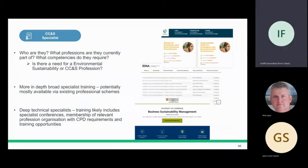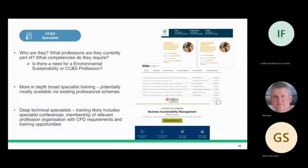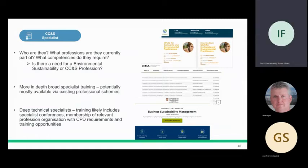Or, as is being talked about across government, is there a need for a new profession? And I think this is one of the things that my new grade 7 will be looking at, the feasibility and the scope, because it is a cross-government initiative. Is there a need for an environmental sustainability or a CCS profession with its own competencies, with its own makeup and focus? It isn't an easy task if you think how much is embedded in the property profession at the moment, but it doesn't sit front and centre of that profession, and having a profession in its own right would possibly give it more focus.